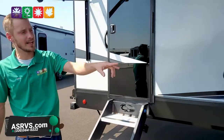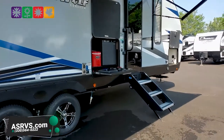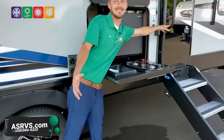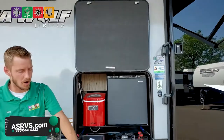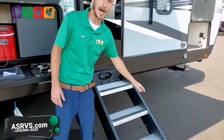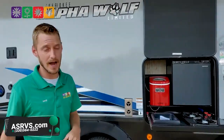On both entry doors, we have the nice Moride sturdy steps, three steps, easy to get in and out. Plus you have the oversized grab handle here for your main entry to easily go in and out. The Moride sturdy steps are adjustable on both sides. Having the three step versus the two step, they do sell an optional handle to go in and out as well. If you want that, again, give us a call. We'll be more than happy to price that out.